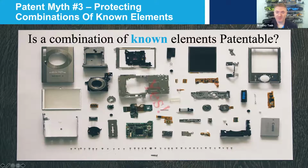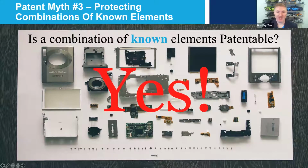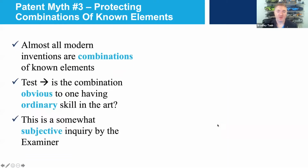Okay, let's find out. Yes, we can get a patent on a combination of only known elements. Think about it. Almost all inventions in modern times are just combinations of known things, right? We're not really coming up with new elements. Certainly if you came up with a new element, that would be something you can get a patent on. But almost all inventions that we're working on are just a combination of 3, 4, 5, 6, 10 different things that are already known out there.